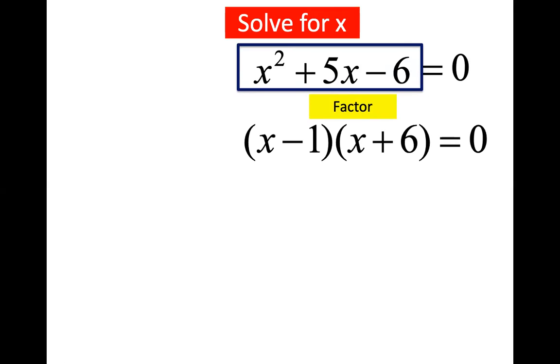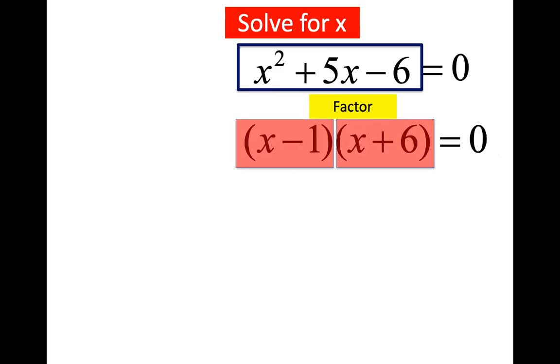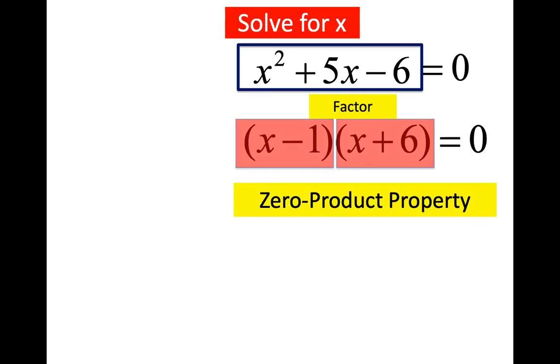Now, this is the magic. Notice I've got this times this equals 0. This looks exactly like the previous thing when I showed you the zero product property, which is if anything times anything is 0, that means one of three things. It either means that this whole thing is equal to 0, or this whole thing equals 0, or they're both equal to 0. This is how easy this will be. We will take the first thing and the second thing, and we will set them both equal to 0. That's the zero product property. Why? Because when two things multiplied equal 0, one of these or both have to equal 0.